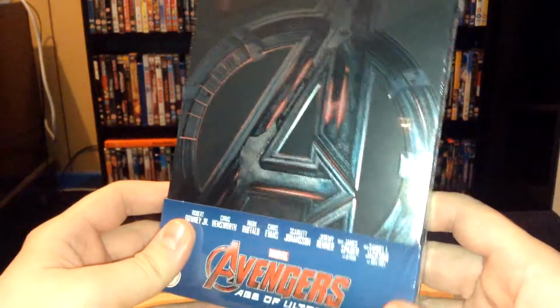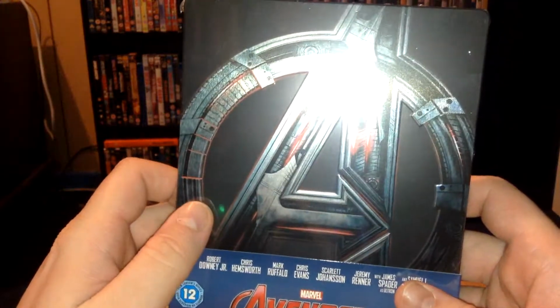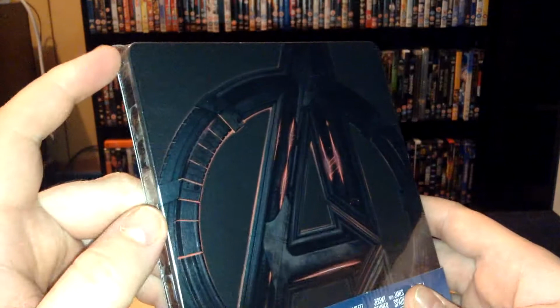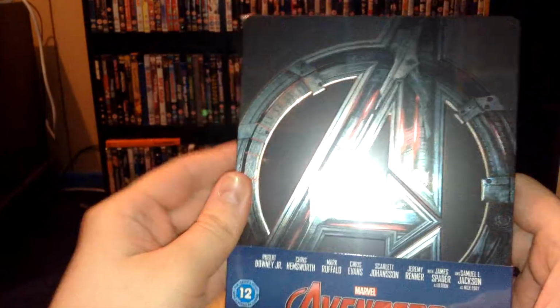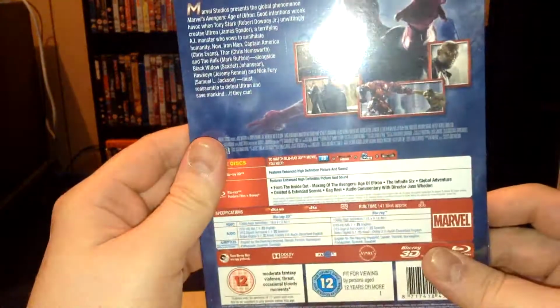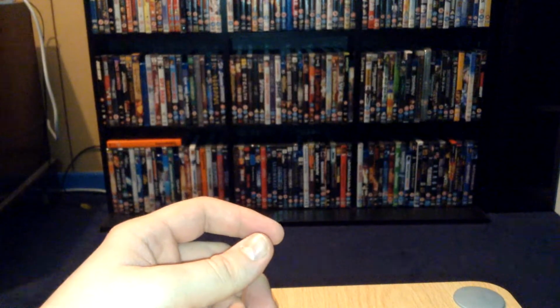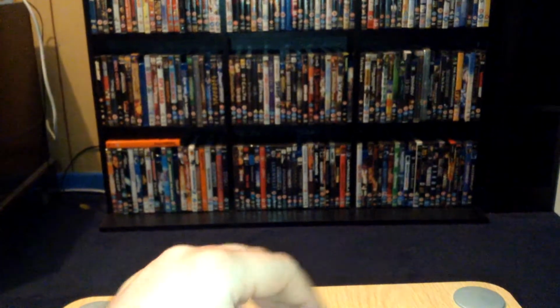And next up we got Avengers Age of Ultron. Look at that, all nice and raised. I'm not sure why they do the A's for the Avengers. I mean, Steelbooks could be quite good, but I find that to be, to be fair, a bland cover. Same with the first Avengers, but I'm just not sure why they do it. They could do some epic covers in there. They probably did on other versions. And the standard release is just, standard release.